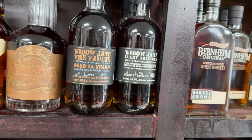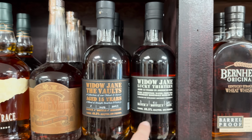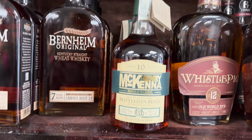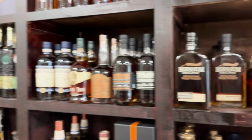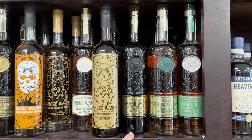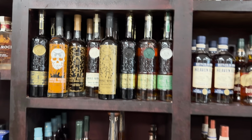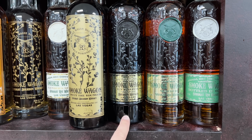Widow Jane 13, $109. So I could spend a couple $100 here and complete my Widow Jane lineup and have a really good selection. Even the Henry McKenna's coming down in price, thankfully. $59.99 here. Crazy good bourbon selection on this wall. I mean, even got Smoke Wagon Uncut Unfiltered, the holiday ones, the whole lineup here. How much is the Uncut Unfiltered Smoke Wagon? $64.99 for the Smoke Wagon Uncut Unfiltered.